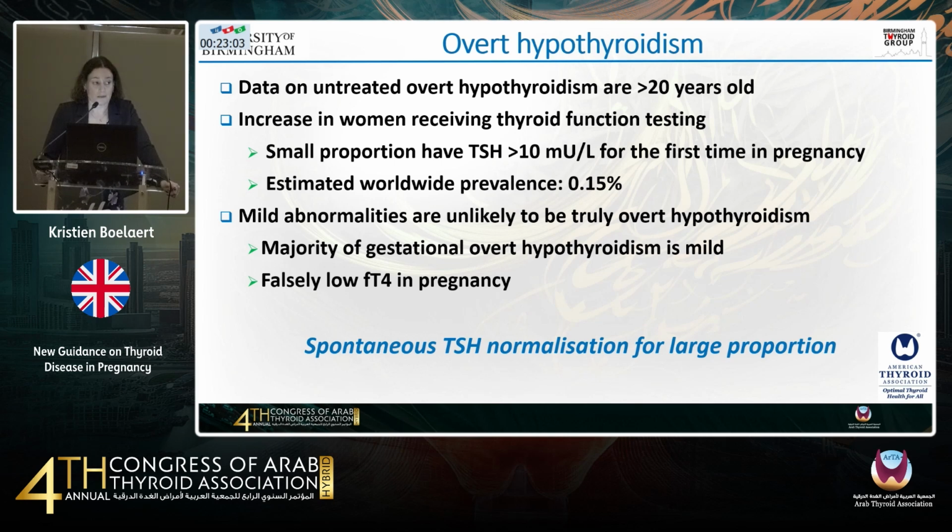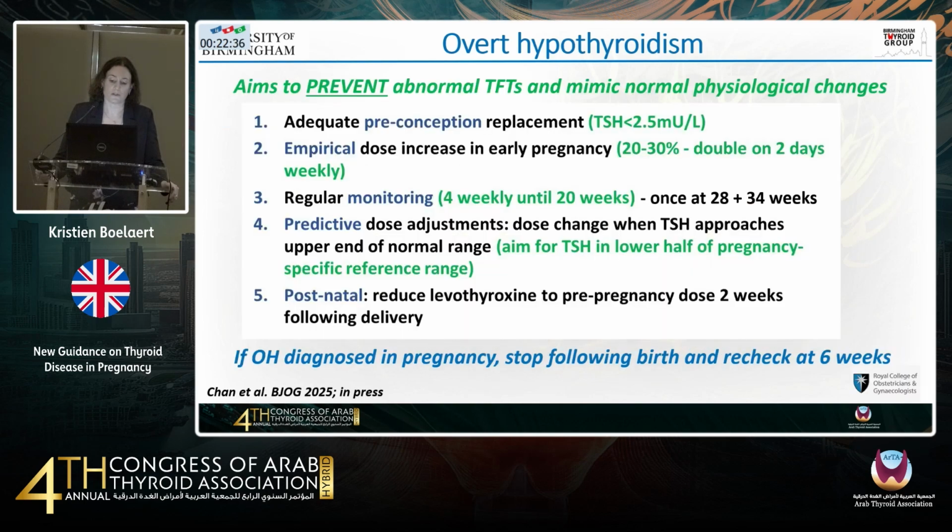If there are mild abnormalities in thyroid function, these are unlikely to be truly overt, and the majority of gestational hypothyroidism is mild. And you have to remember that you can also get a falsely low free T4 in pregnancy. So what has been clearly documented is that for many women in pregnancy, even if TSH is mildly abnormal at the start, it probably will normalize without any treatment, and that is true in a large proportion of patients.